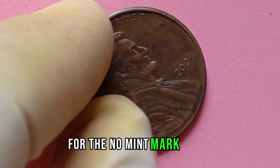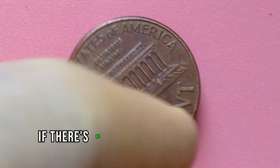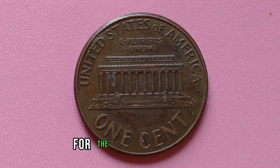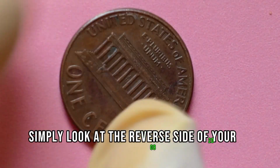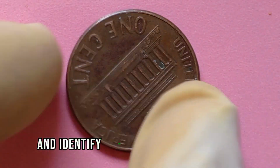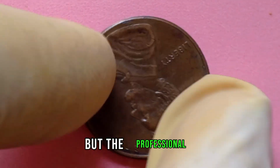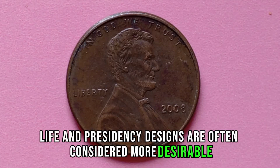For the no mint mark penny, check the obverse side where the mint mark should appear. If there's no D present, you might have stumbled upon a valuable piece. For the different designs, simply look at the reverse side of your 2008 pennies and identify which design it features. All 4 designs are special, but the professional life and presidency designs are often considered more desirable.